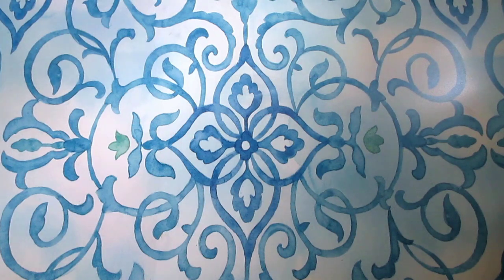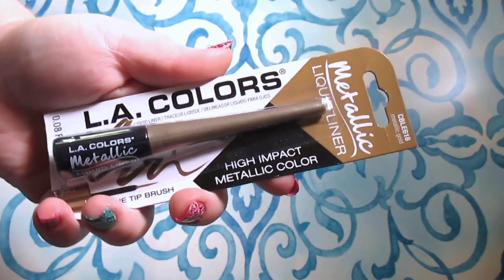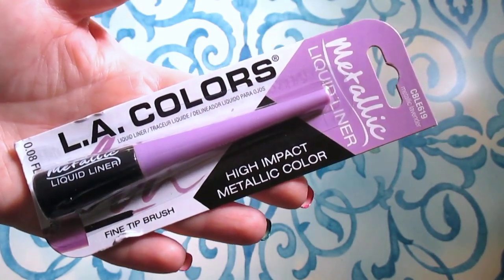Next up from LA Colors are new finds, and they had the metallic liquid eyeliners at the DollarTree. So I picked up all the ones that they had. I couldn't help myself. I did get the metallic gold. So beautiful. I got the metallic lavender, which I am so excited for. I love purples.